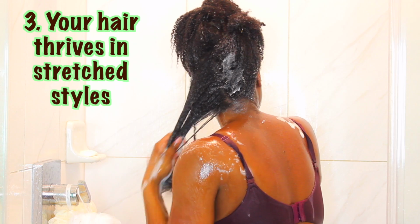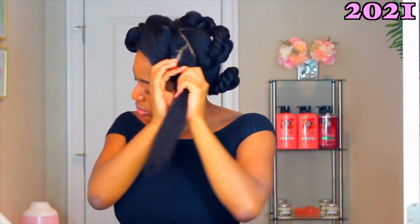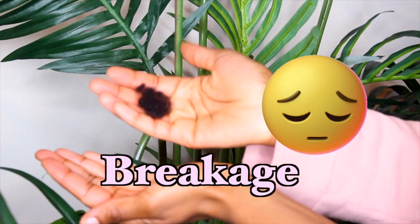Number 3, your hair thrives in stretch styles, but you aren't aware of this yet. I love rocking my fro, but I quickly realized that when my hair is all coiled up, I'm more prone to get breakage because my hair strands coil around each other. I get single strand knots.